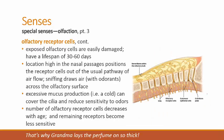So the olfactory cells, because they're exposed, are relatively easily damaged, and so they have a relatively short lifespan. They're replaced every 30 to 60 days or so. They're way up high in the nasal passages, and so they're out of the usual pathway of airflow. But if we do a sniff, drawing air very heavily up through the nasal cavity, then that will bring air along with the odorant molecules across the olfactory surface.